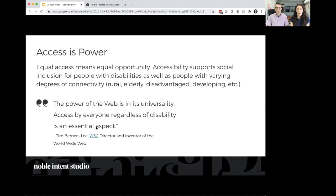So we really have to acknowledge that access is really the key to equality and inclusion, and that's especially true on the internet. So accessibility supports social inclusion for people with disabilities, as well as people who may live in a rural area or a developing country, or who are socioeconomically disadvantaged and have varying degrees of connectivity. They don't have high-speed internet or fast devices like many of us are fortunate to have. So we really need to think about all those things when we think about building websites, and including that in our accessibility thinking.